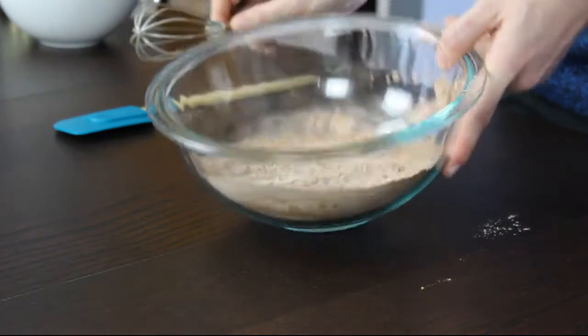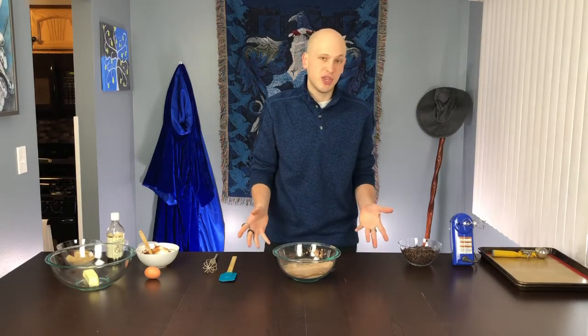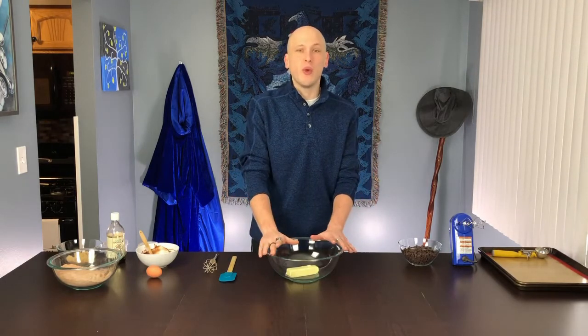Something like that, all right? Just so that you can see that there's no lumps in there and it looks like a nice even mixture. So now that we have our dry ingredients done, it's time that we move on to our wet ingredients.